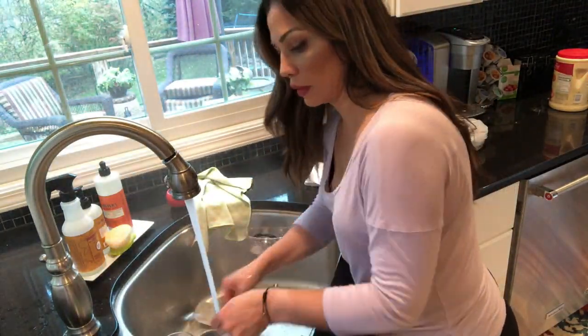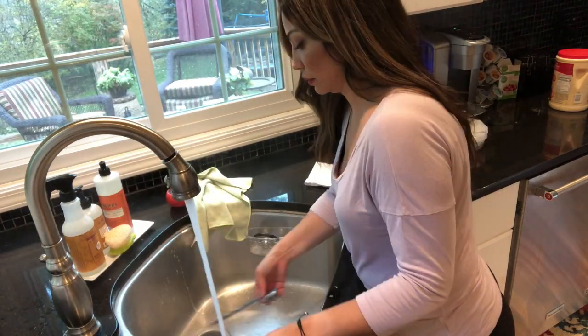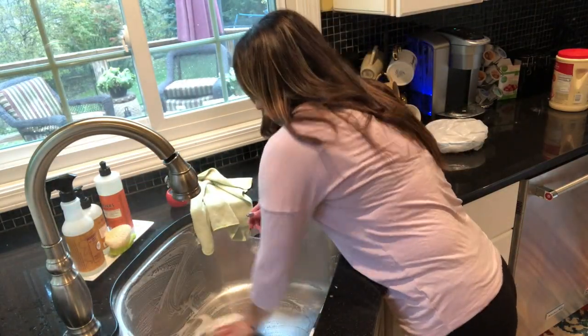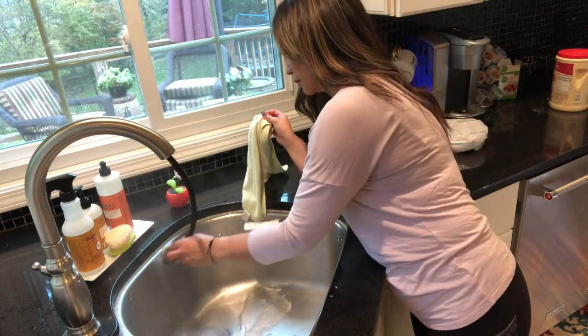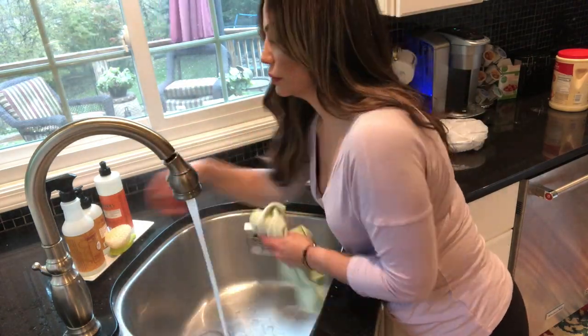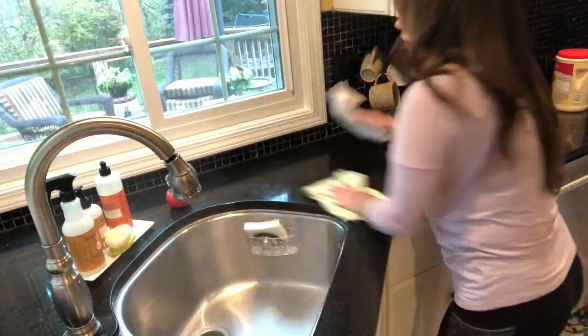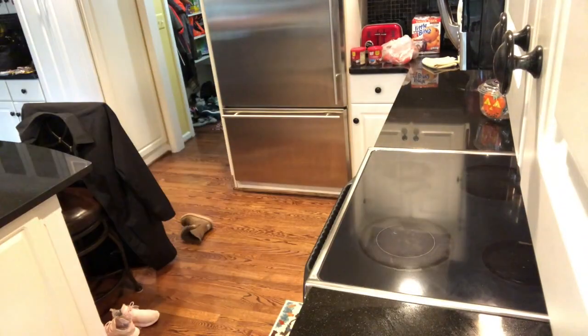I use really hot water. My hands are numb from washing dishes and from cooking, so I don't feel heat the way other people do on my hands. So right now I'm just going to finish up what's in the sink, scrub the kitchen sink out so it's nice and shiny and clean, and later on in the evening after I make dinner, I will use a disinfectant spray for the sink.